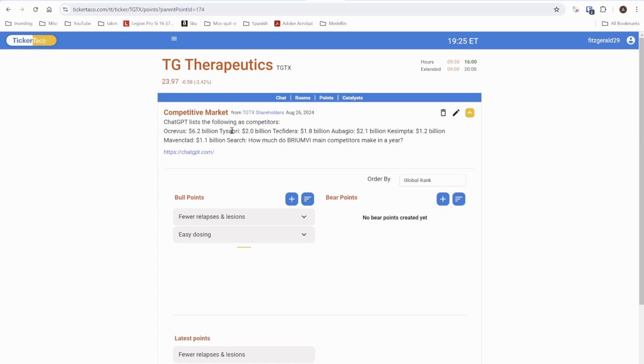They do however have some really good USPs. The first is that they've shown to have fewer relapses and lesions. And the other is that they can provide this with really easy dosing. They only need 2 injections per year, and each of these injections only takes 1 hour. As far as I know, this is the easiest dosing of all of the drugs.